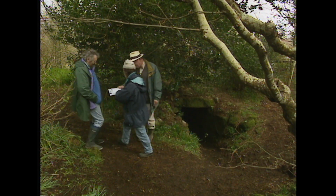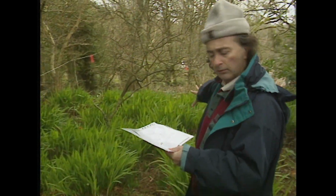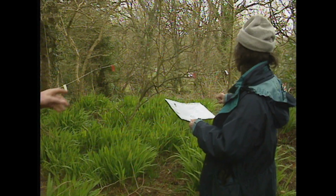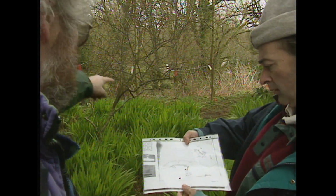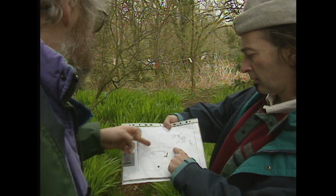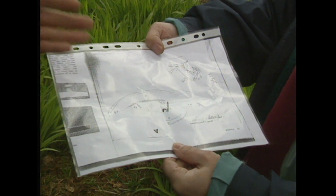It's presumably this high ground up here. Right. Yes, it would go off in a curve around here, where you can see the bank here. And do we know what this is? No, I always thought that was a stream, but the stream is much further down, so I don't know what that is. But do you think that there's actually more to the fogou than we can actually see now? Yes, there are lots of reasons for that.